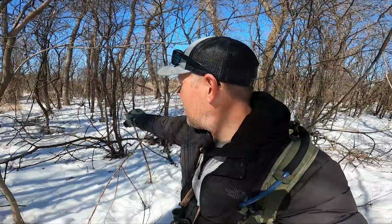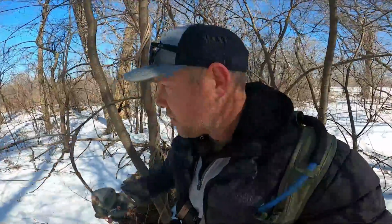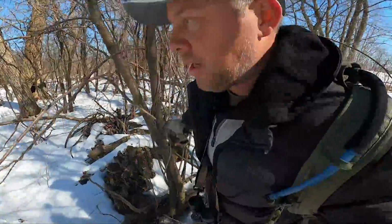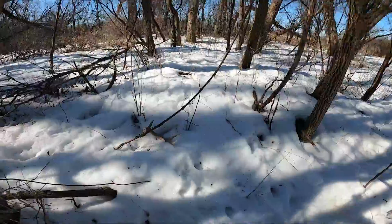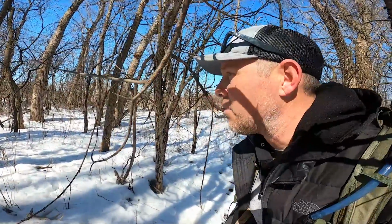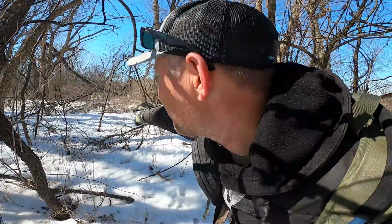Sure enough, I got my first side. Big 4-point right there. I think I know this deer too. He's a big, real nice 8-pointer. Well, yeah, he's a good one. Nothing monstrous. Oh, snowshoe. But I'll take it. Awesome. On the board. Hopefully we can find some. Oh, there's his match. There's his match right there. Left and right.